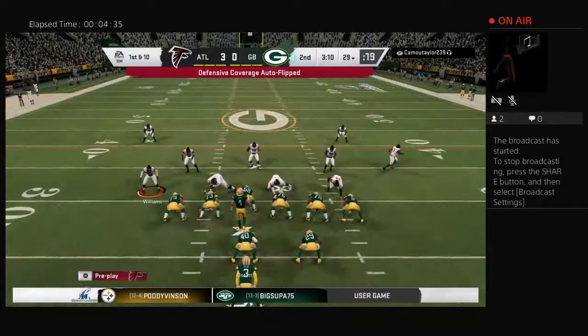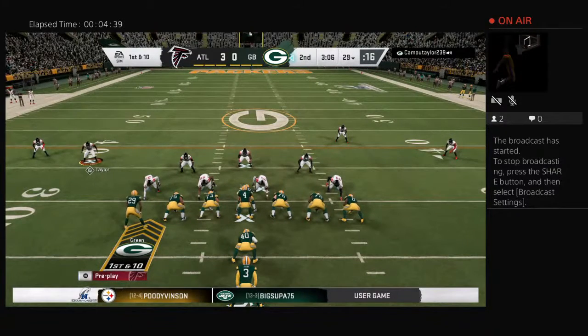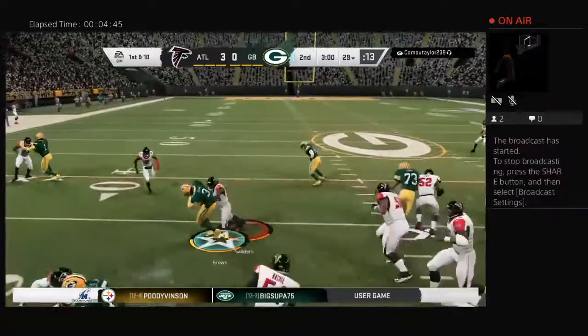Got it. Check that. Go. Let's go. Check nickel. Switch. Let's go. They'll run on first down.